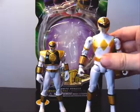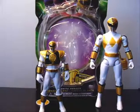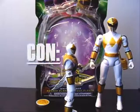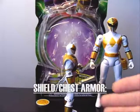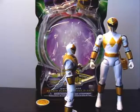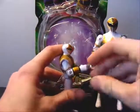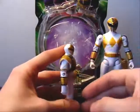So yeah, that's pretty cool. Even at diamonds, that's pretty cool. I still like this figure, believe it or not. So his shield, on the other hand, it's his body. It's molded on. It's one whole piece of plastic for the upper body. So that's really disappointing. So you can't get that much articulation going up and back with the arms.